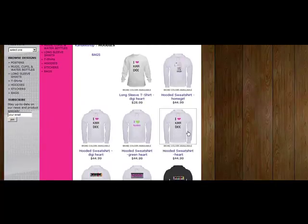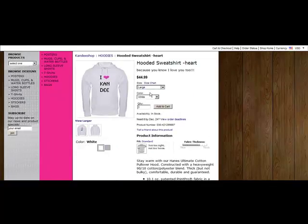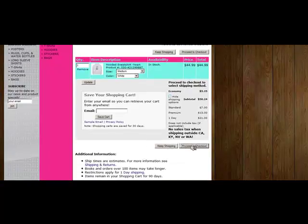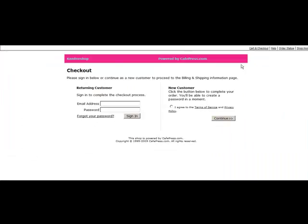If you like this one, they'll click here, and then select the size, the amount. They'll add it to cart. Basically, you'll go through the whole Cafe Press process. You can proceed to checkout, and it basically goes through Cafe Press. You don't have to worry about opening up a merchant account or all that kind of thing. It's all taken care of.